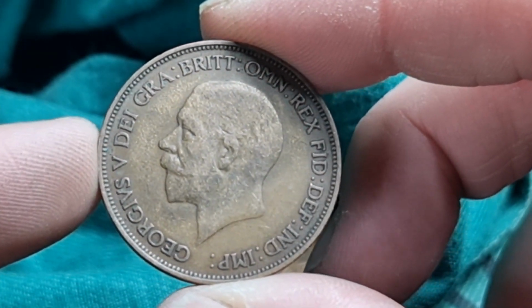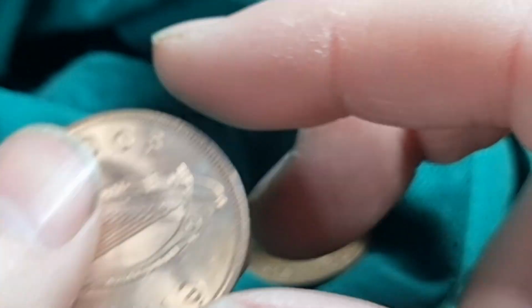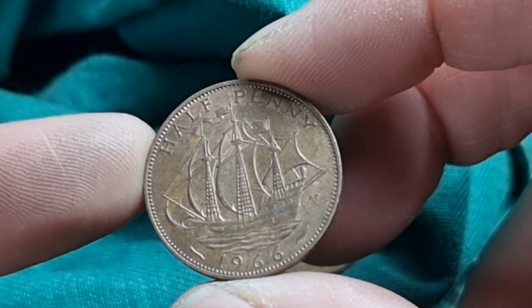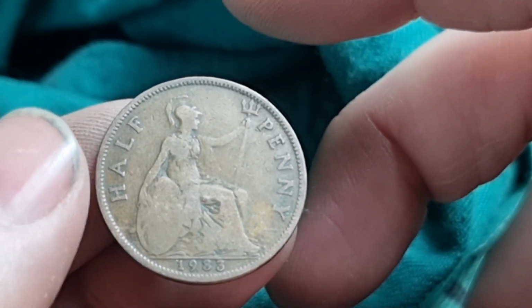Okay, we've got a George V penny. What's it going to be? 1936. Ooh, nice shiny 1968 Irish penny there. Let's get some more of the Irish ones, especially the early ones. There's a few gaps there. 1 shilling from Austria. 66 half penny, another shiny 67, no doubt. And George V half penny, 1933.